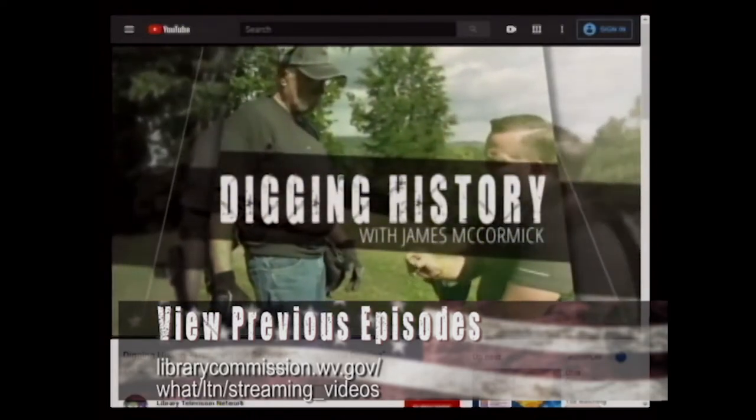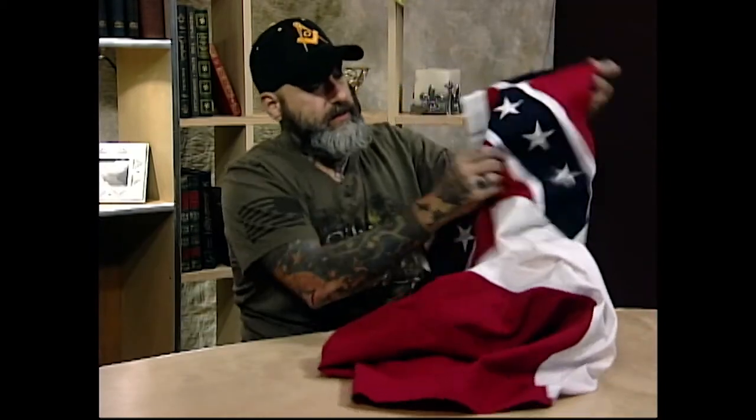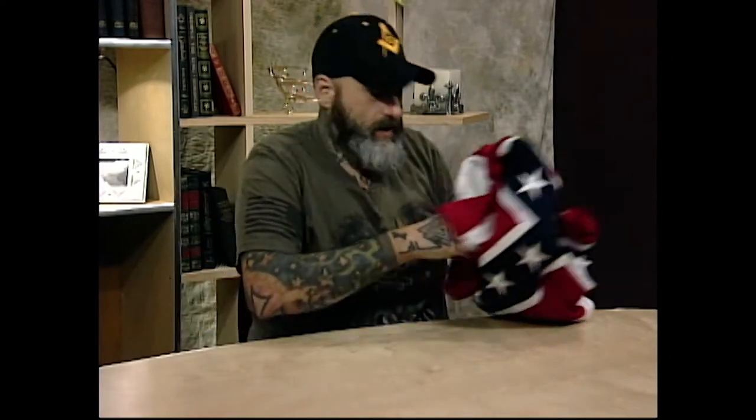Yeah, and so the cavalry, and it's perfect, it's just this part with a white border around it. The cavalry flag was 38 inches square, and the infantry was 52 or 54 square. That way the troops could see it moving forward.